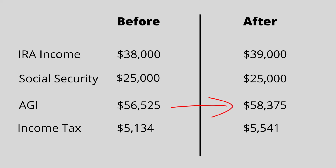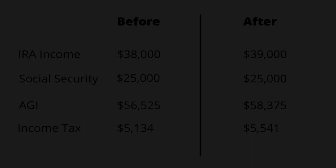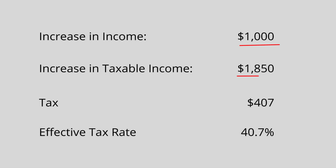The jump is not $1,000 as we would expect, but $1,850, and his taxable income goes up to $407. This is because there's a tax not only on the $1,000, but also on the 85% of the $1,000 of Social Security income he must now add back in. For every dollar of income drawn during this interval, $1.85 is taxable. Thus, if he takes an additional $1,000 from his IRA, that extra income has an effective tax rate of 41%, not 22%.